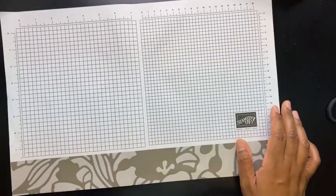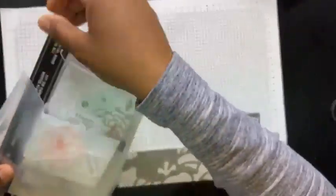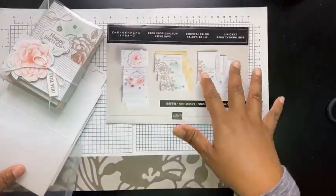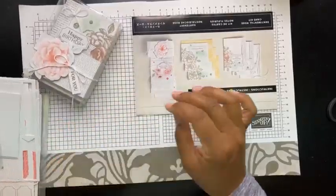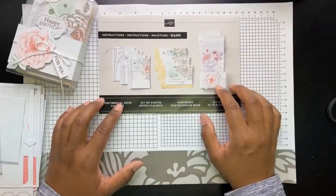All right, the next one I want to show you guys is the Sentimental Rose Card Kit. Here's another one. This is also a Paper Pumpkin remake. I'm pretty sure all the ones that are Paper Pumpkin remakes are from when they first came out with the kits collection, because now they're not like that. They're all totally different kits. I'm pretty sure they're going to phase these out.